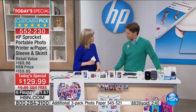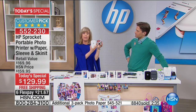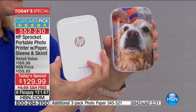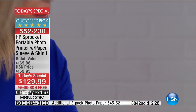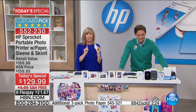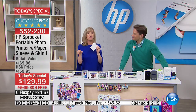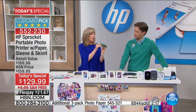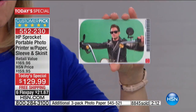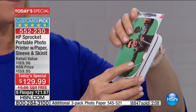So remember we were talking about the skins? How you can personalize. So let me show, okay, so here's the printer. If you want, this is with the HSN package, you can personalize it. So we did something special for Brett. We picked out a photo for him and gave him a sprocket. So we selected a photo and I want you to see this. This is what you can do when you get your sprocket home. You can either select one of the thousands that are already pre-printed, or you gotta look at this up close. What you do with this is called a skin and you put it on the outside, so you can decorate it.